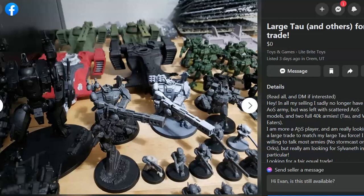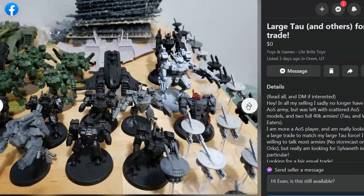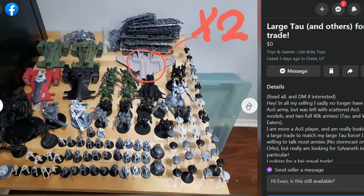And so this is pretty good stuff. You do need to ask if things are Forge World or recast. It's all right, don't be embarrassed, just so you know. Oh, here he's saying it has 2 Barracudas. This is actually a pretty cool lot.